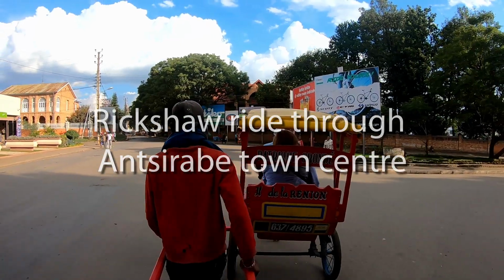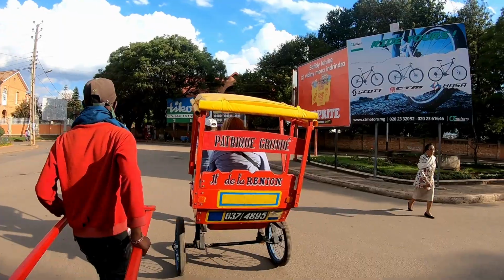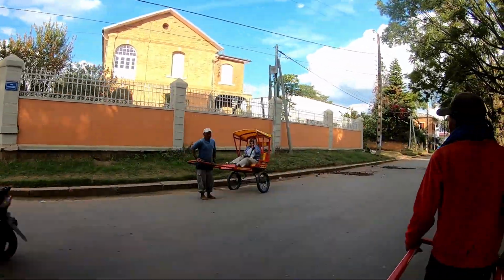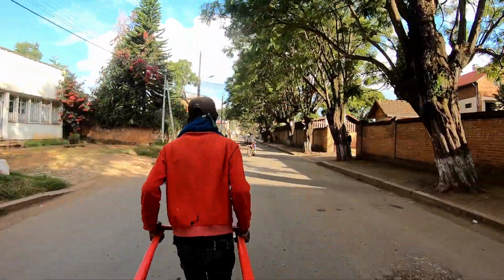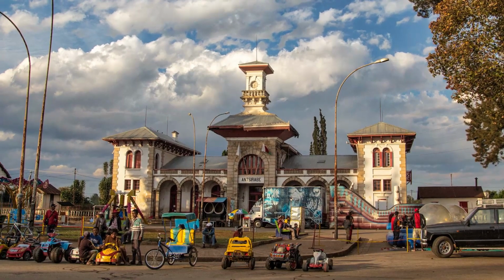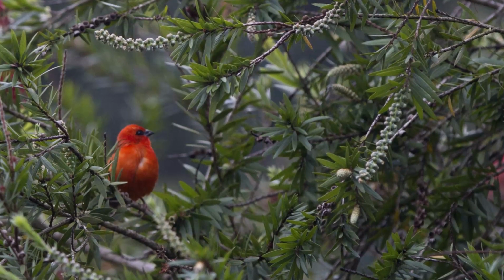So we get to Antsirabe, which is an old town, and we had this little rickshaw drive around the town for, I don't know, half an hour or so. It has a famous railway station, but unfortunately no trains. It's still connected to the rail line, but there's nothing running on the railway. So like a lot of things in Madagascar, they were there probably 50 years ago, but they've fallen into disrepair. So here's the station. And people try and make money renting their little trucks for kids.